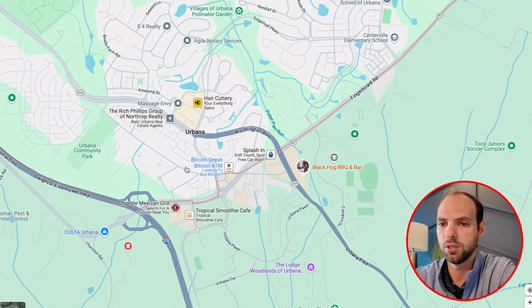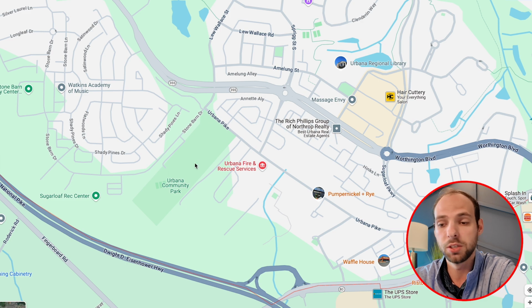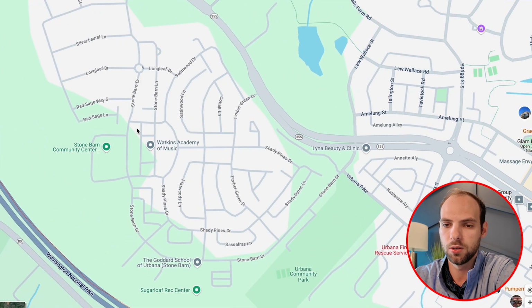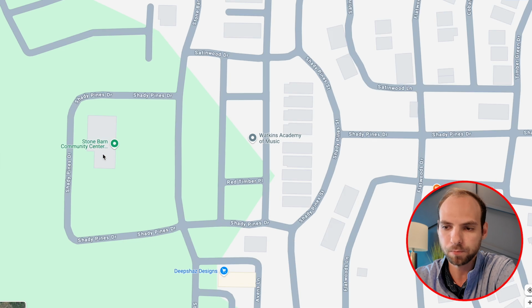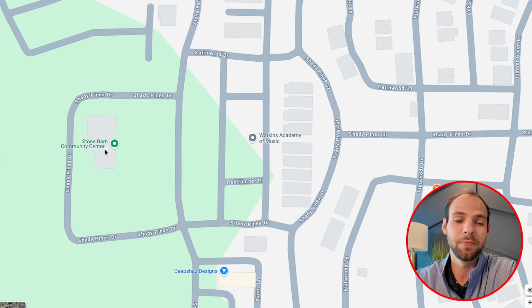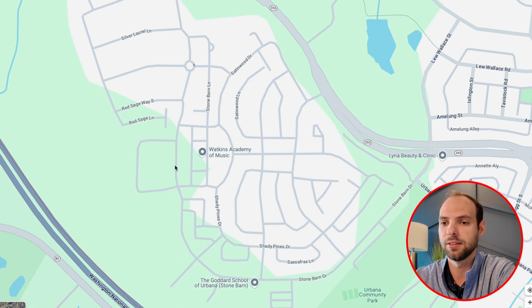Zooming out, basically this is going to be the community park, the old community park. And then this, like I mentioned, is gonna be Stone Barn. This is where the newer homes are built within the last 5 to 7 years. And that's where also Stone Barn Community Center is, with a massive pool. Honestly, I truly think this myself, they have a gym that is better than the YMCA. It's in a barn, and then they also have a really nice full-size basketball court that's inside another barn. So they really decked it out there.